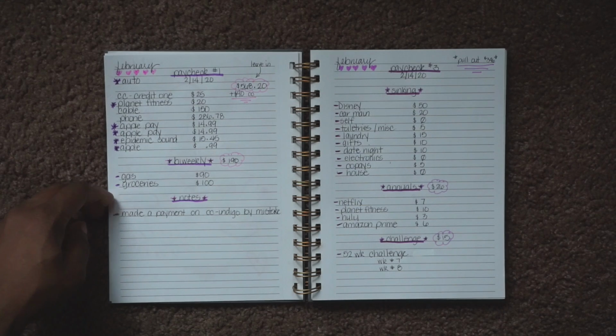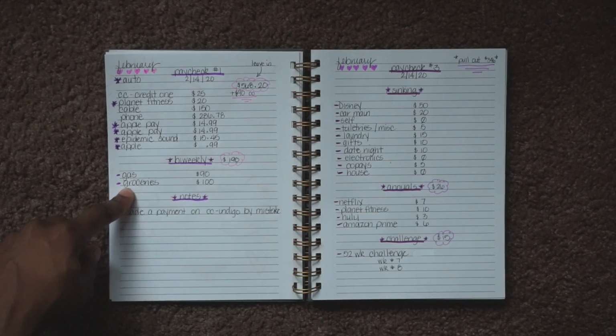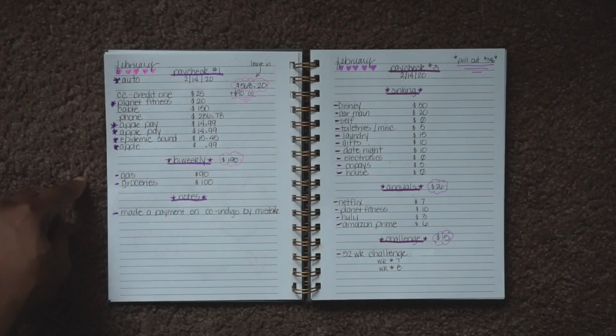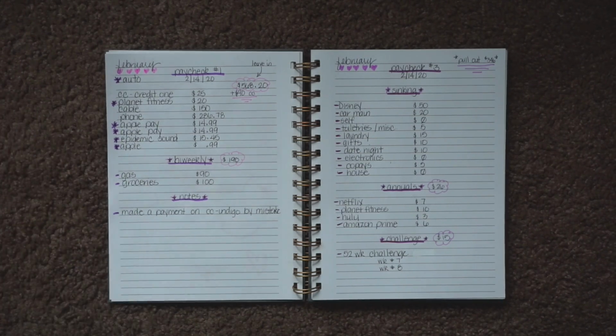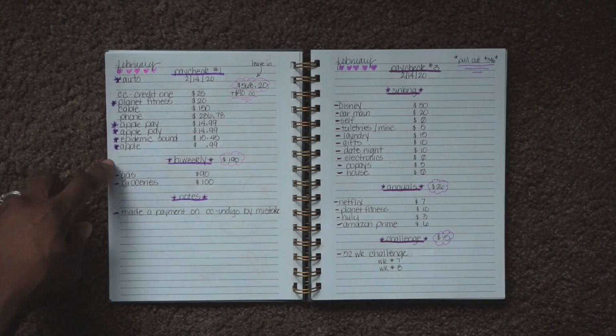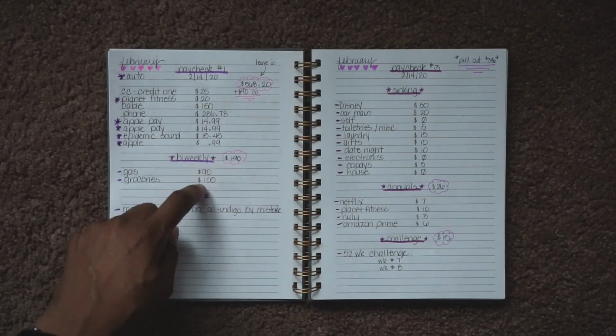And then over here we have our gas and our groceries for the next week. Well, gas is for the next 2 weeks, groceries is for the next week. Next week it'll be my husband's turn to pay for groceries, so I don't really track that because he just gives it to me. But gas, $90, groceries, $100.